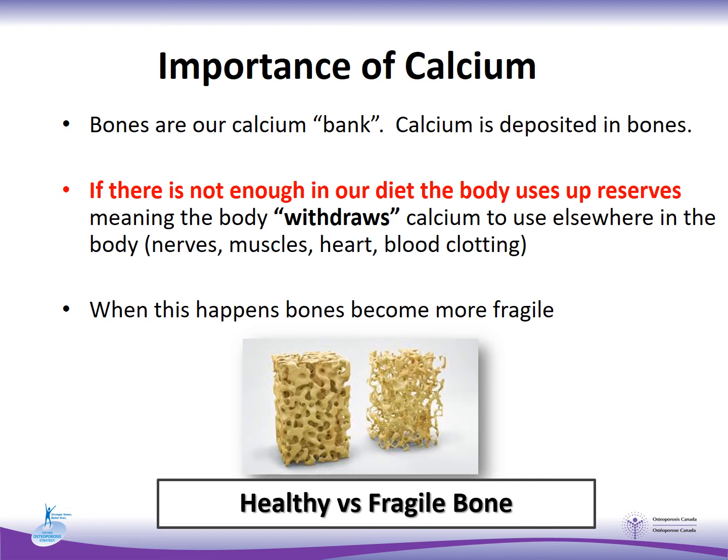When calcium is taken from our bones, they become weaker and weaker, as you can see from the picture on this slide. The bone on the left side is an example of someone who is consuming the appropriate amount of calcium, so enough is being stored in the bone to keep them strong and healthy. The more fragile bone on the right side is an example of someone who is not consuming enough calcium, so therefore the body is withdrawing calcium from those bones to be used elsewhere. Consuming low amounts of calcium over longer periods of time can lead to issues such as osteoporosis.